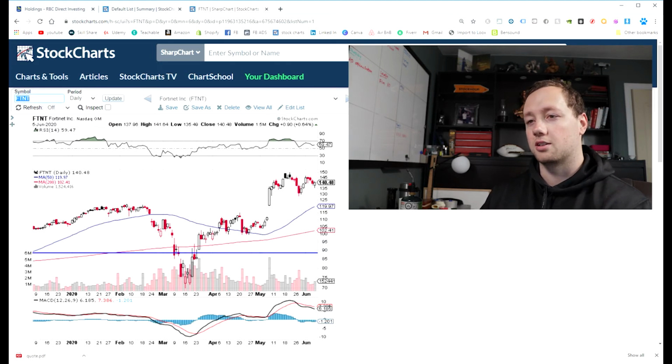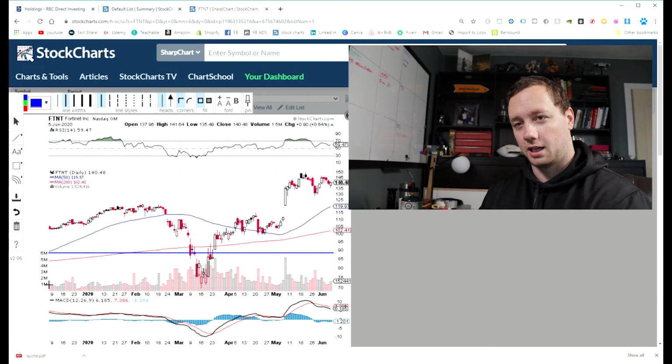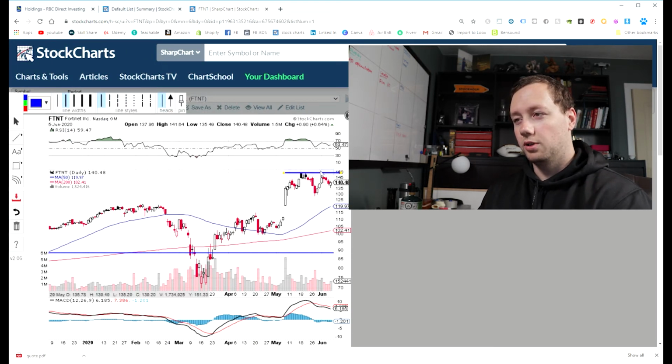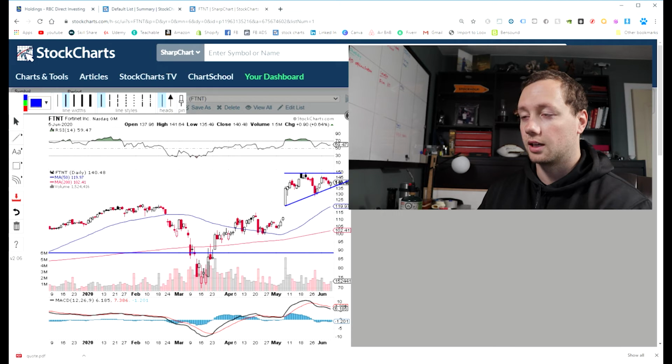Fortinet, this is a cybersecurity company that I really like. I like this trend right here. We're on a little bit of an upward path. We'll see if we can get back up here. That's probably when I'd like to buy it, around this 145 mark. So I'm going to annotate that. If we can get back up to this kind of 145 mark, I really like that. Oh, and then if you look at this, that's kind of interesting there. So we'll see what happens with Fortinet over the next couple of days.